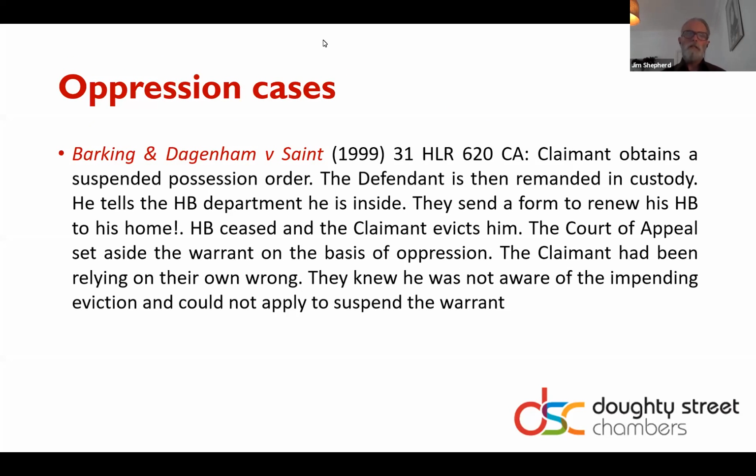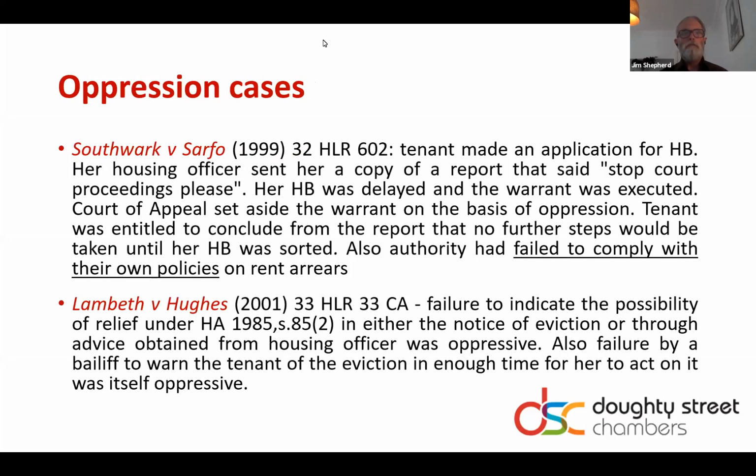So these are the sort of cases, you're probably familiar with most of them, so I'll just briefly go through them. Saint is an interesting case. That was where the tenant was in prison. The landlord knew he was in prison. They sent correspondence to his home knowing that he was in prison, and he was evicted, and obviously that was oppressive because somebody had decided we're going to write to him at home even though he's in prison. Sarfo was a case about housing benefit where the housing benefit was delayed through no fault of the tenant, and there was actually somebody, one of the officers, a bit like what Sarah was saying, one arm not knowing what the other one was doing.